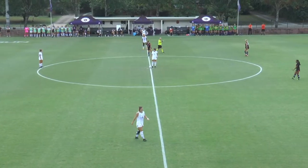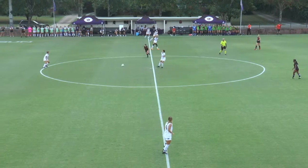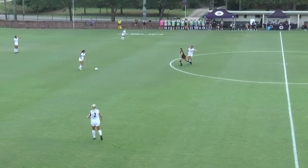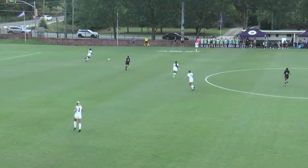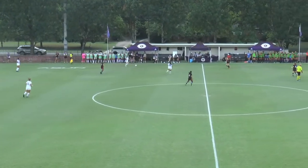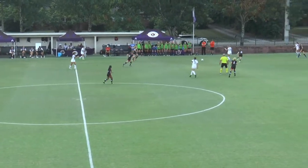That was a gorgeous ball played in, and sometimes when you've got those deep kicks, you just want to cause some chaos in the opposing box, and that's kind of what happened there. And we'll see how Lipscomb can respond. A stunning first goal for Idaho State.